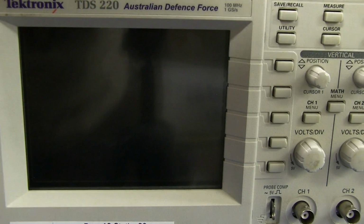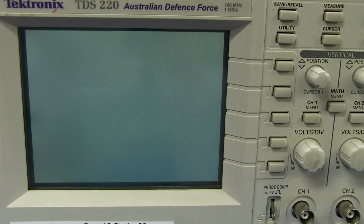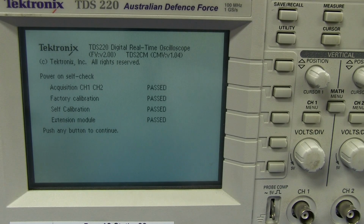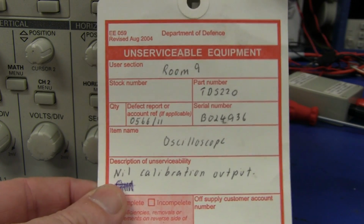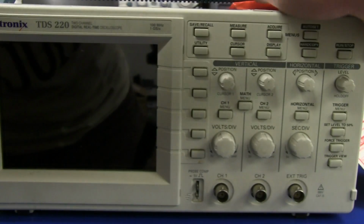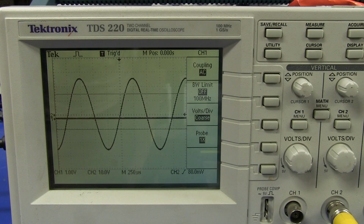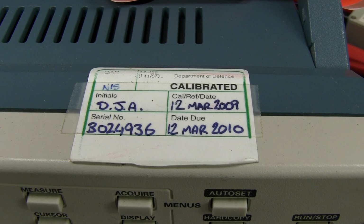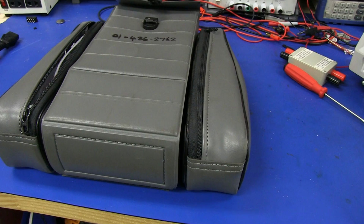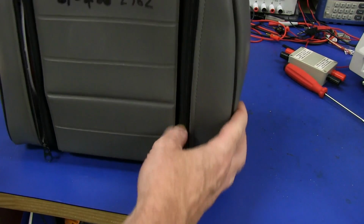Get in there. Hang on. There we go. Power switch on. Just stuck a screwdriver in there. Not a problem. Look at that. And this one has nil calibration output. Right, presumably the probe compensation on there. Well, let's try that out. It's got no calibration output, but hey, who cares? Both channel 1 and channel 2 still work a treat. And that one's got a pretty recent cal on it too. Nice. So all up, I've got 9 of those Tek TDS220 scopes.